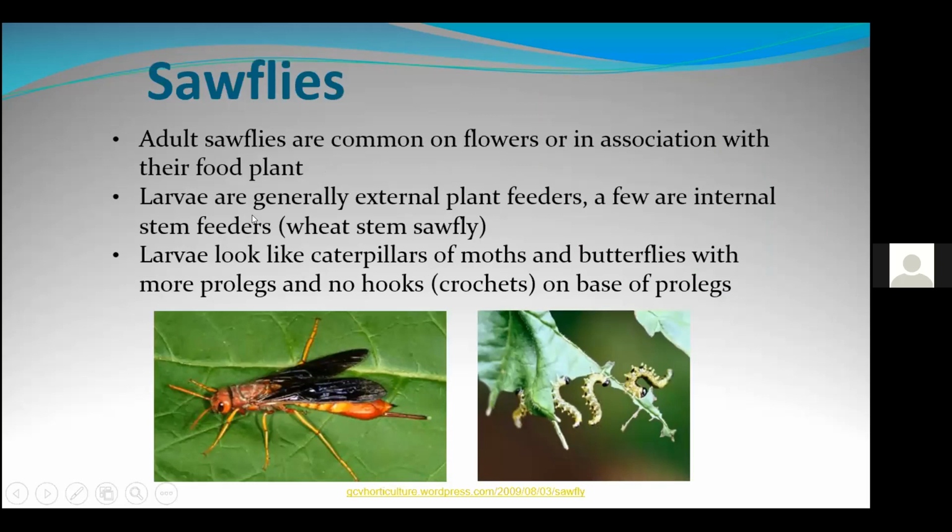And here's an example of an adult sawfly. Because of this long ovipositor, people in the woods get very nervous about this, thinking they're going to sting, especially lumberjacks and people like that. They call them stump jumpers, and sometimes they use some other colorful language for them.